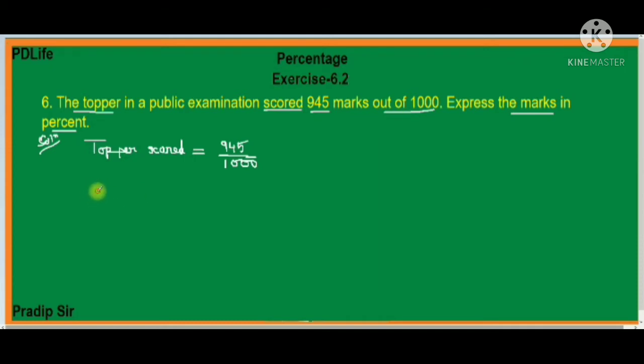So next, let the percent of marks scored be as follows. If you convert any fraction number or any decimal number into percentage form, you just multiply it by 100 and give a percent sign outside. So we'll use that here. Percent of marks scored: this 945 by 1000 will be converted into percentage. So 945 by 1000, then we give the multiplication sign and write 100.